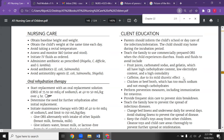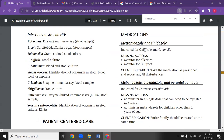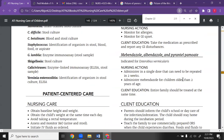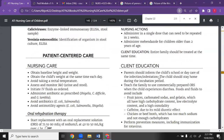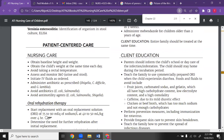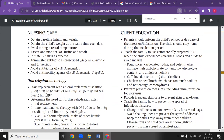So let's see. I think this is going to be okay. Is there one question on pharm for GI? No, for GI, no. There's no questions on pharm. Well, you might see that again on your boards. There's management of care, and there's 5 on reduction in risk, and then there's 9 on physiological adaptation.